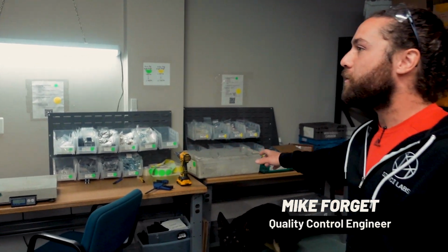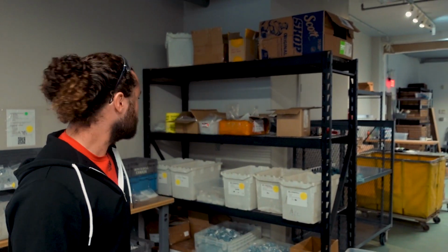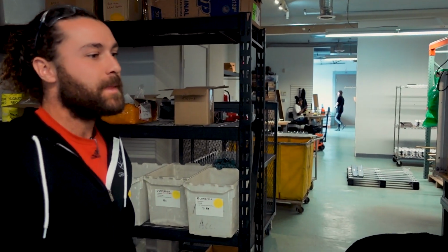Here we've got hardware packing. It's just assembling all the hardware bags, making sure everything's up to count and everything's in the proper order. Not too much to say there. Here we have our gantry assembly stations.